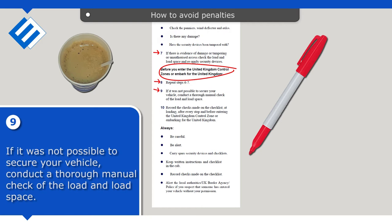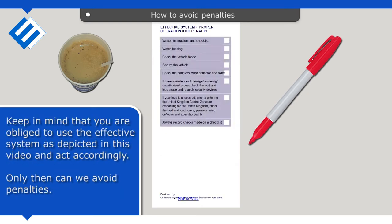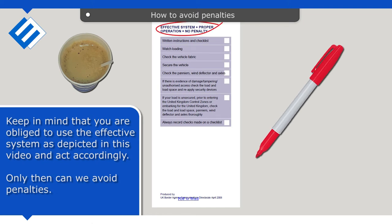9. If it was not possible to secure your vehicle, conduct a thorough manual check of the load and load space. 10. Record your checks on the checklist, at loading, after each stop, and before entering the UK control zone or embarking for the UK. Keep in mind that you are obliged to use the effective system as depicted in this video and act accordingly. Only then can we avoid penalties.